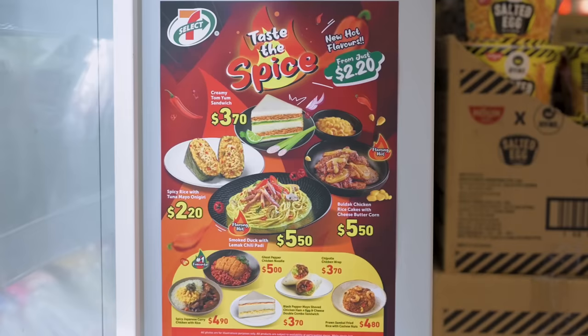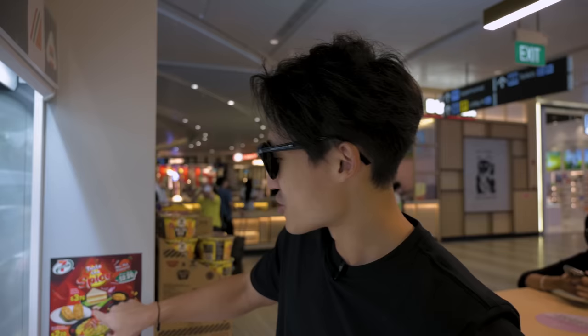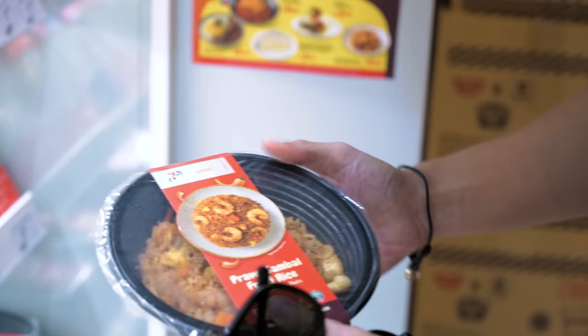Taste the spice. This is a promo thing, isn't it? Now we must try. Should be a walk in the park since I'm the spice lord already. Prawn sambal fried rice, this one is spicy one. Chili crab linguine, this one also spicy one. Here's the thing, I don't know how spicy it's gonna be, but I don't think it's gonna go to the point that it's gonna be very uncomfortable.